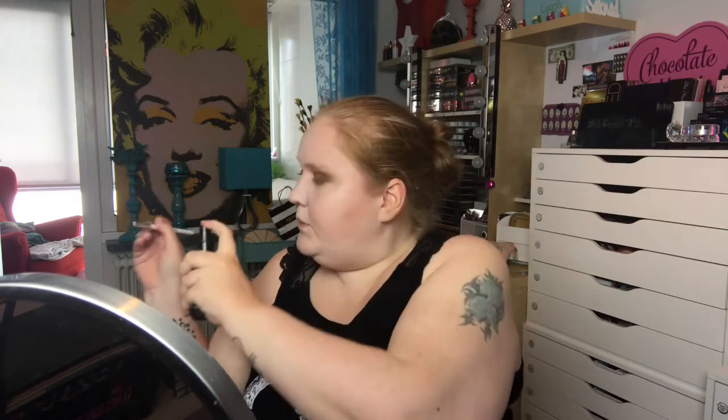Looks like this picks up. Let's see. Yeah, but that was not very intense. Let's use some more. Don't make me use my finger for this shade as well. It picks up at least a little, but I will try to do it with my finger on this one as well. But this just feels like a normal powder, so I don't know why that didn't go well.